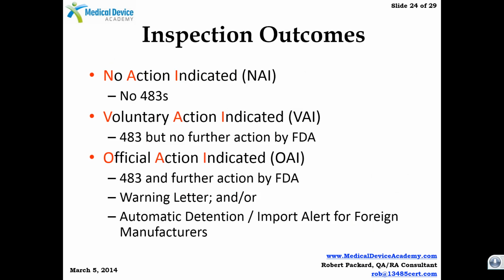So once you've had an inspection, at the end of the inspection, you have one of three possible scenarios. The best possible scenario: no action indicated. So there are no 483s at all. This is a fantastic outcome. You would love to have this. And a lot of companies brag about it, but as I say as an auditor, audits and inspections are just samples. So just because they found nothing doesn't mean there isn't anything to worry about. You really need to keep up on your internal audits, because FDA inspectors are not all created equal. They might not be doing as good a job. When you switch inspectors, you may get a very different outcome.